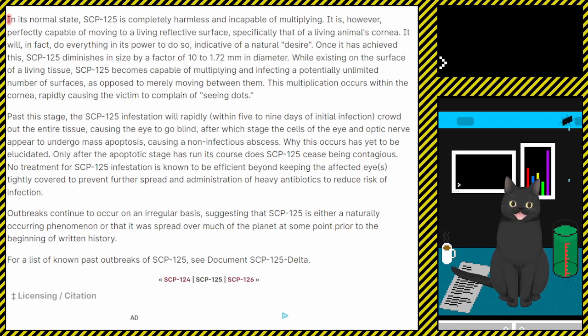This multiplication occurs within the cornea, rapidly causing the victim to complain of seeing dots. Past this stage, the SCP-125 infestation will rapidly, within 5 to 9 days of initial infection, crowd out the entire tissue, causing the eye to go blind. After which stage, the cells of the eye and optic nerve appear to undergo mass apoptosis, causing a non-infectious abscess. Why this occurs has yet to be elucidated. Only after the apoptotic stage has run its course does SCP-125 cease being contagious.